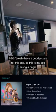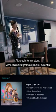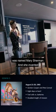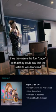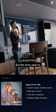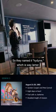Gemini 5. I didn't really have a good picture for this one. This is my dog eating a bagel. Although, funny story, America's first rocket scientist was named Mary Sherman, and she invented the fuel that would take up Explorer 1, which was our first satellite. She recommended that they name it the fuel bagel, so they could say the satellite was launched with bagel and lox. So the Army was like, no. So they named it Hydyne, which is way lamer.